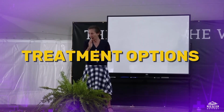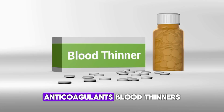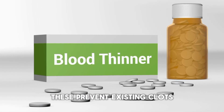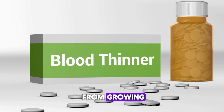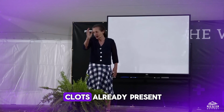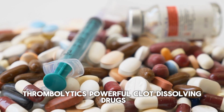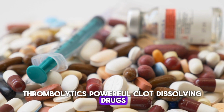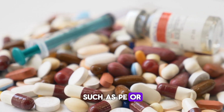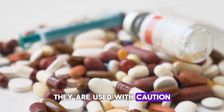Treatment options. Treatment depends on the severity and location of the clot. Anticoagulants, or blood thinners, prevent existing clots from growing and reduce new clot formation, but do not dissolve clots already present. Thrombolytics are powerful clot-dissolving drugs used in severe or life-threatening cases such as PE or stroke. Due to their bleeding risks, they are used with caution.